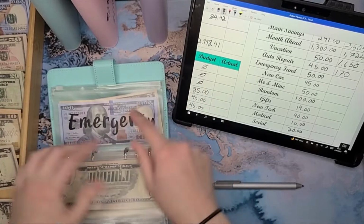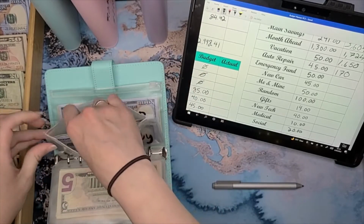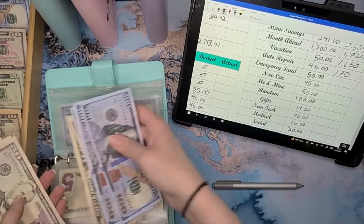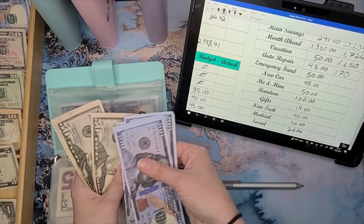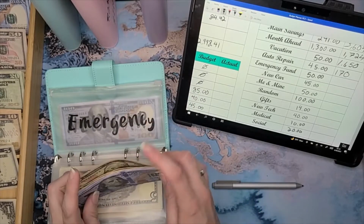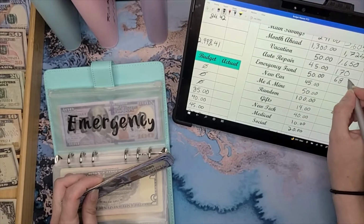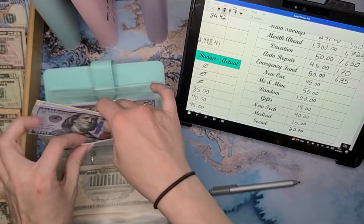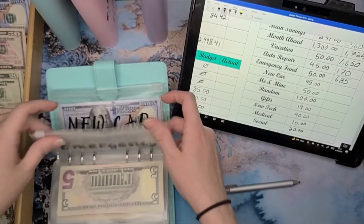All right, emergency fund is getting 50, also per protocol. So in emergency fund, we have 100, 2, 3, 4, 5, 6, 650, 670, 680, 685. An emergency fund, which is great. Current goal for the emergency fund is about $1,000.